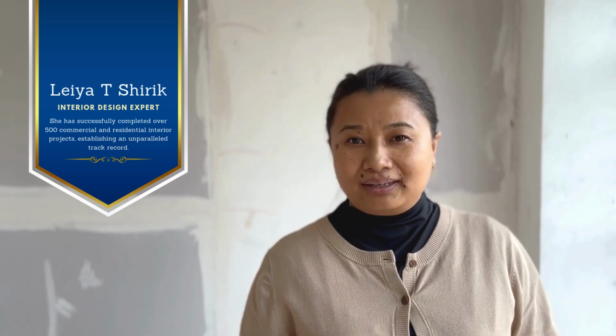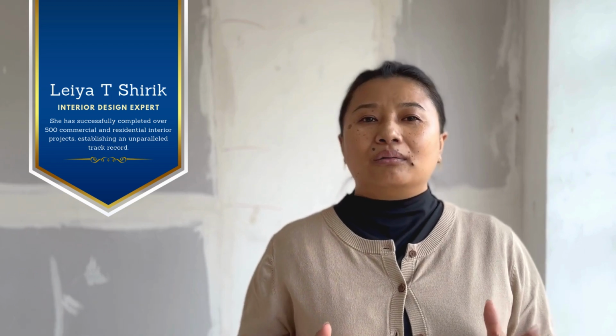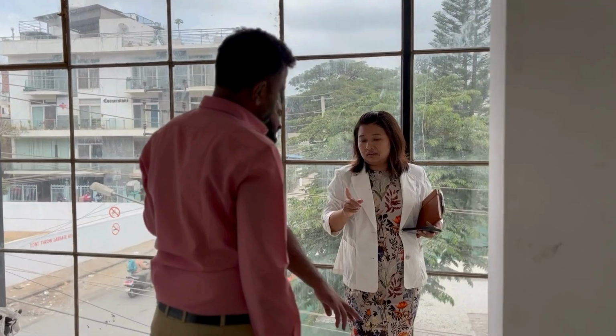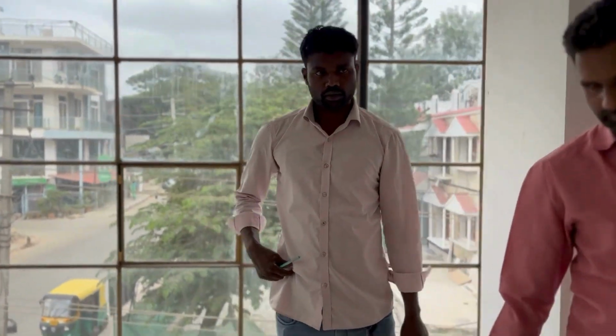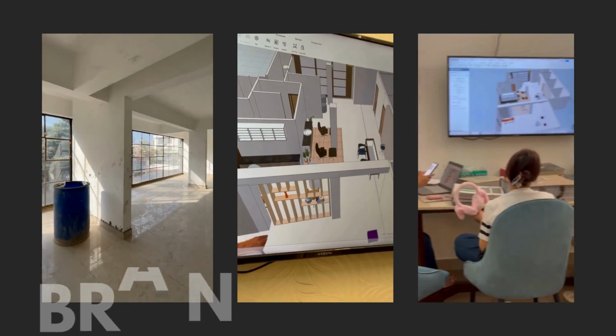Our vision for this interior is very simple. We focus on modern simplicity, functionality, and a warm environment. A functional layout is key to a great salon experience. We started with the essentials: sitting areas, workstations, and storage, making sure everything flows seamlessly for both clients and staff.